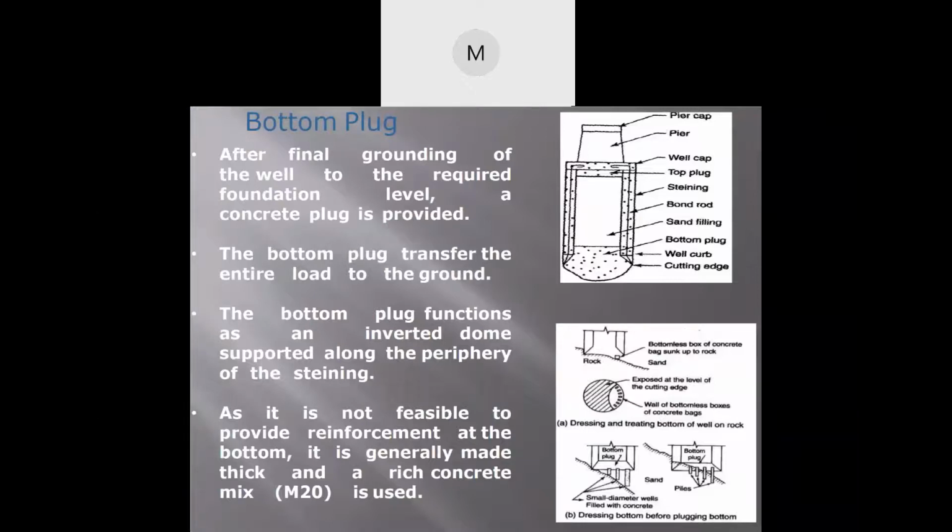Now this bottom plug is what? After final grounding of the well to the required foundation level, a concrete plug is provided. The bottom plug transfers the entire load to the ground. So the bottom plug is the main structure which is mainly used to transfer the entire load to the ground. The bottom plug also functions as an inverted dome which is supported along the periphery of the steining. As it is not feasible to provide reinforcement at the bottom, it is generally made thick, and a rich concrete mix is used.